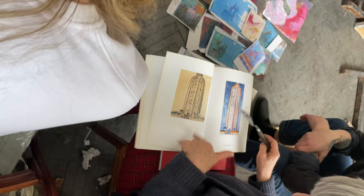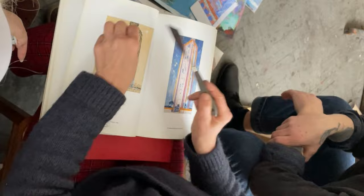Then we'll start painting it on canvas, showing her our painting in progress and getting feedback, so the professor guides the entire process, and this is truly amazing.